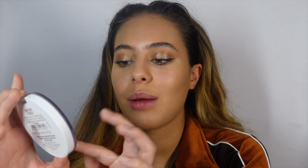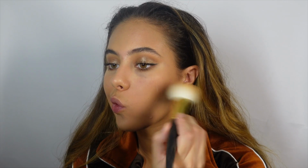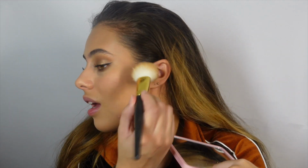So for bronzer, I am using the Natural Collection bronzer in the shade Copper. This one has a shade. Yeah, this is not bad. It's not crazy good. It's got a bit too much glitter for me, to be honest. It's got a lot of shimmer in it and I don't know if I like that.